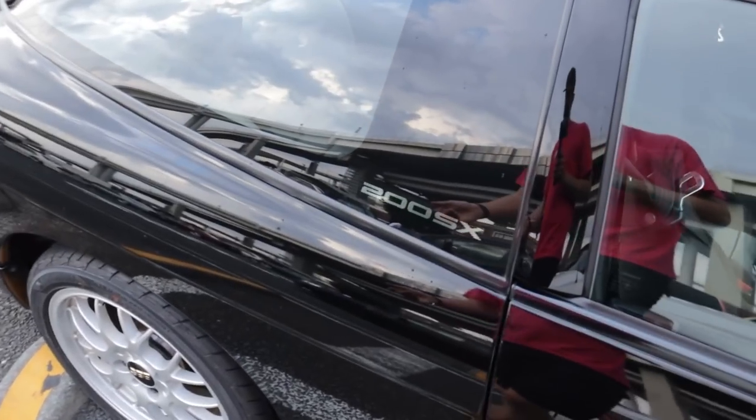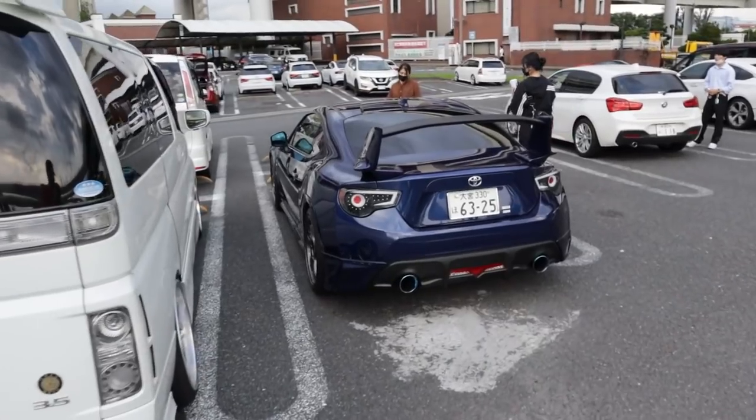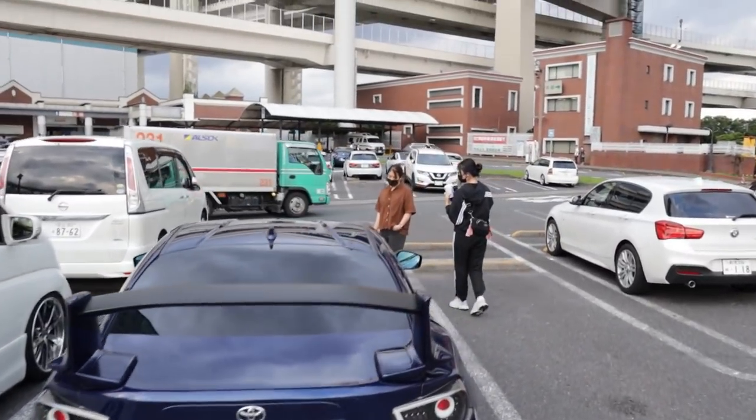Very cool, because what Japan knows as the 200SX is the Silvia, the S15. Very interesting. Oh, she found another 86. What do you think of this one?